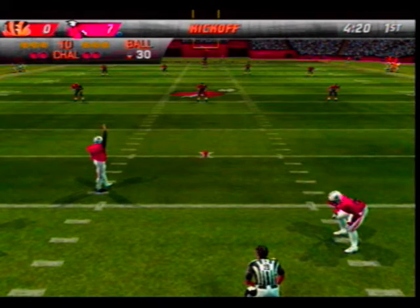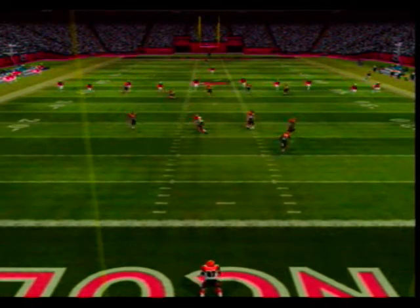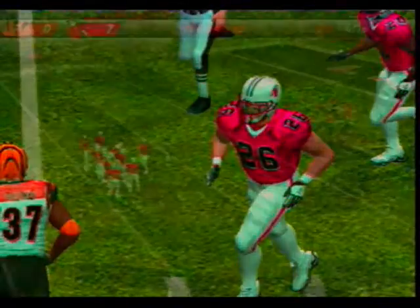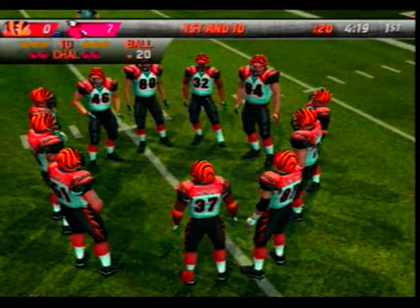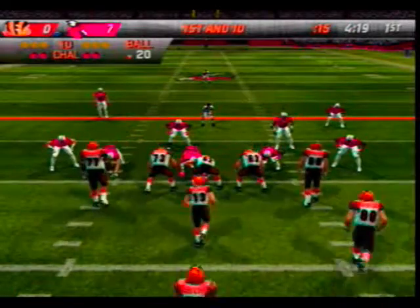Clawson will be kicking off. Nice distance. This one is handled by Mathis. You know that the offense has their eyes set on tying this thing up here on this drive. We'll have to see what they're able to put together. The Bengals will start the drive at the 20-yard line. First and 10.